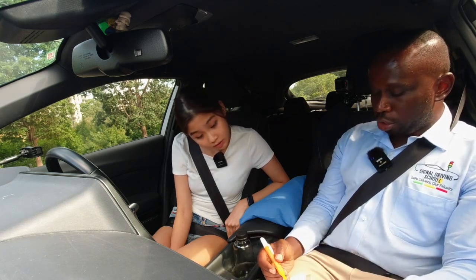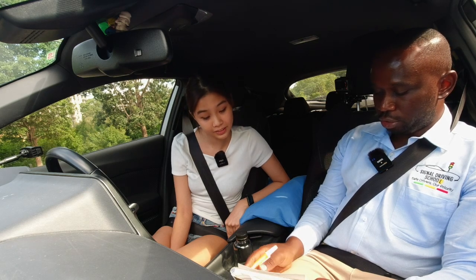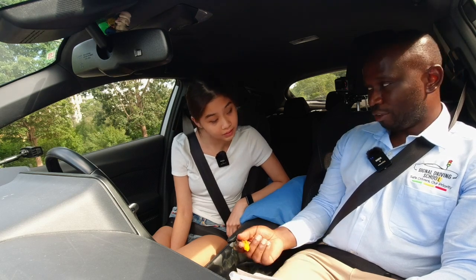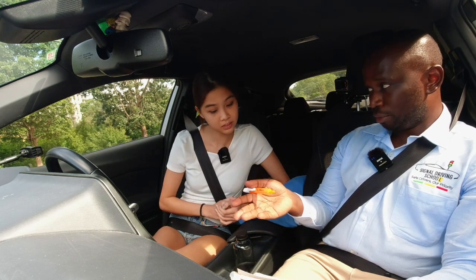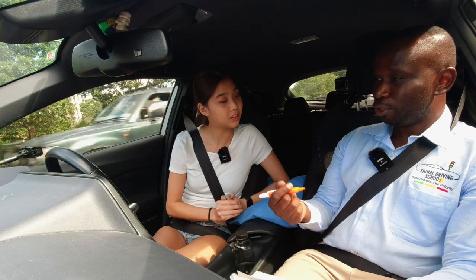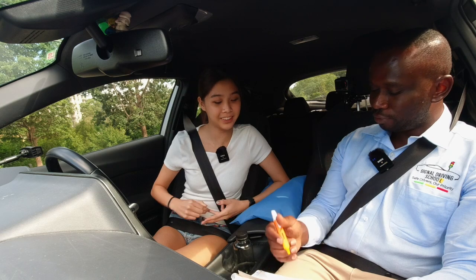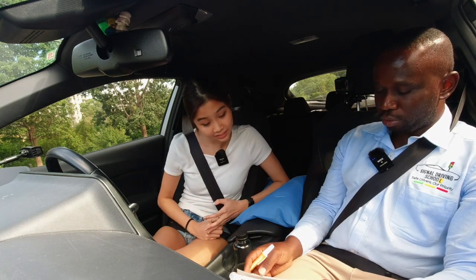And then you need to give way at the crossroad. So that is a critical error. And then straight after that, we were turning right at another stop sign. You need to wait until that car turns before you go. You just got a little bit impatient. If you had waited 2 seconds, that car would have gone, and then you would have continued.